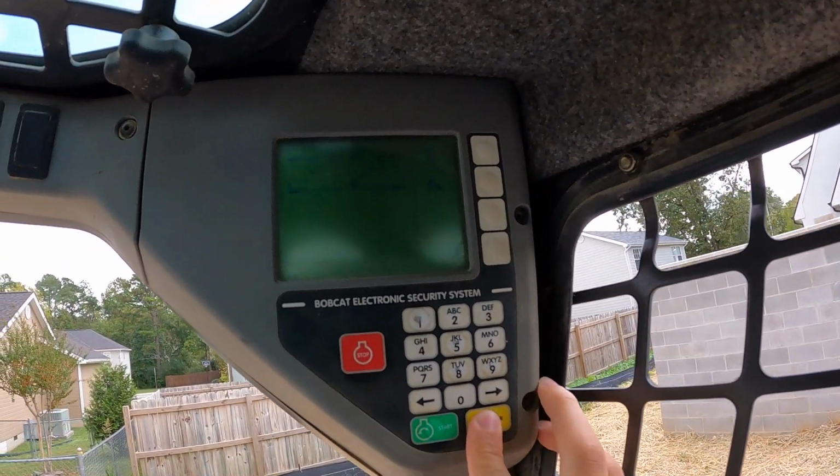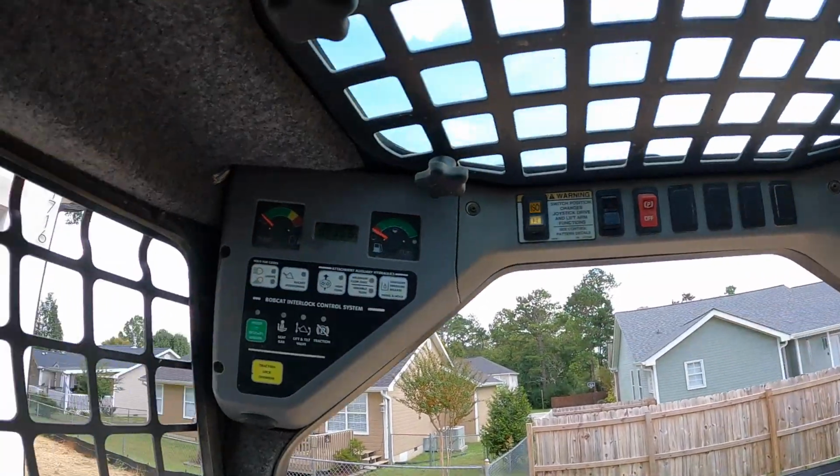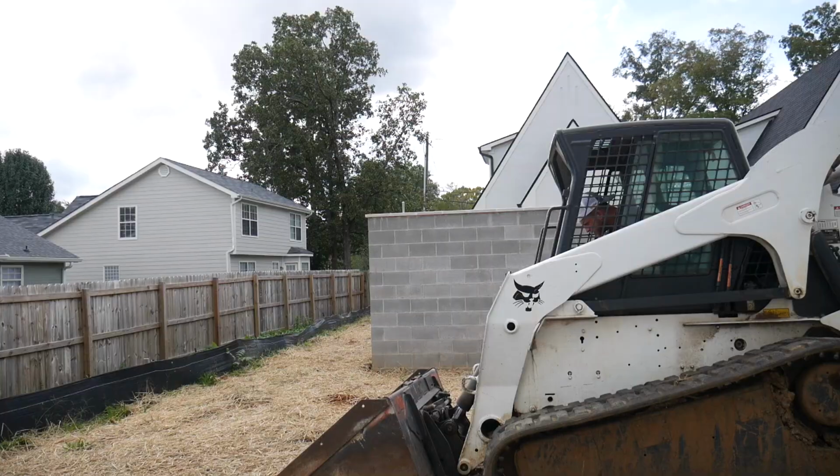Alrighty, y'all, here we go. Put the password in, hit run, hit start. Oh yeah, we're locked and loaded, we're ready to go. We got to get this topsoil done. This is gonna be fun, it's gonna be exciting. One of those little things where it's like, hey, never seen this happen before, but why not? DIY, do it at home. You know, be safe, but do it at home.